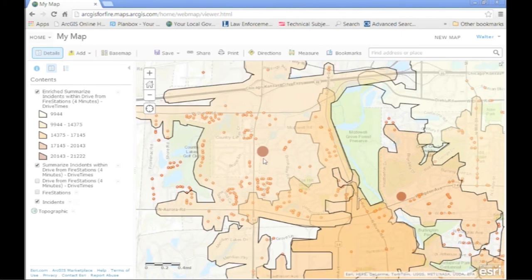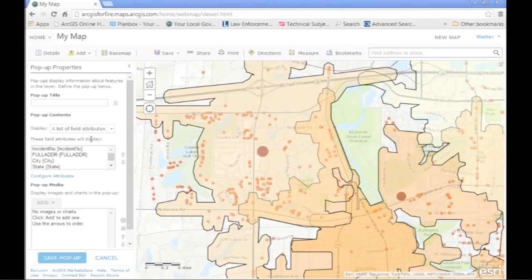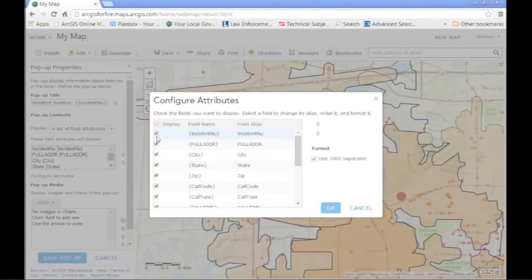But before I open up these incidents, there's one thing I'd like to do: I'd like to go in here and configure the pop-up so we get some clarity information similar to what John did. Again, I'm going to select incident number for my title. So I give a little text there, and I'm going to pick off the list the value from the field that we got from our CSV file. So that's going to be the incident number that comes out of my CAD system. And from the list, I'm going to leave the address on there, but I'm going to turn this other information off. The call code we don't need. The call type I'll leave on there.